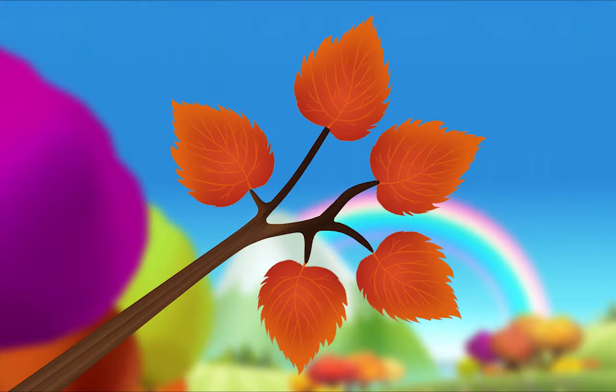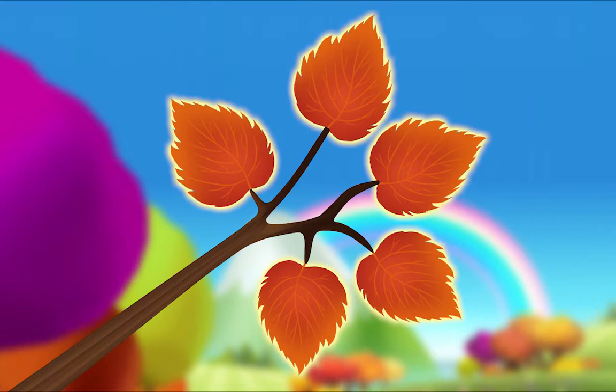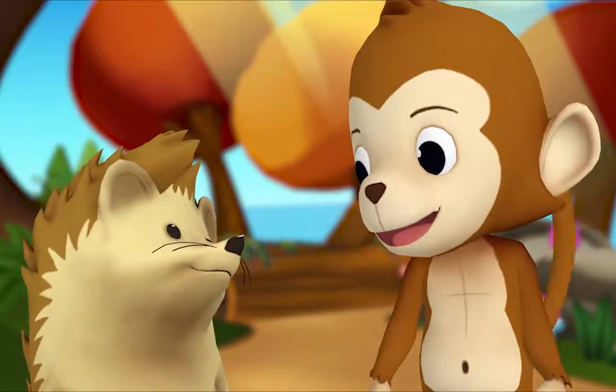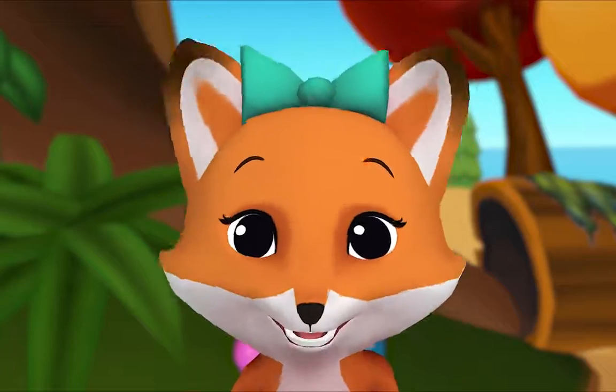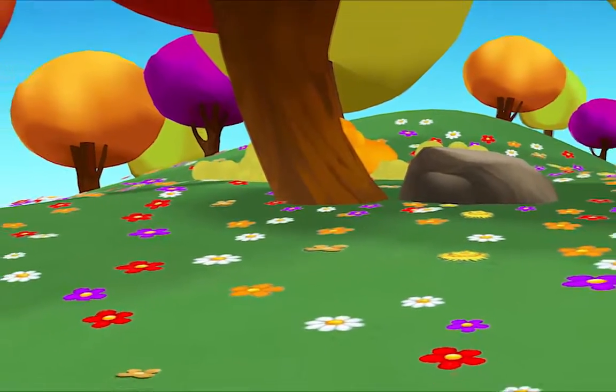Count the leaves. Okay, 1, 2, 3, 4, 5. So how many leaves are there in all? 5. You did it! Thanks, Monkey! Hey, I have an idea! Let's count all the flowers!